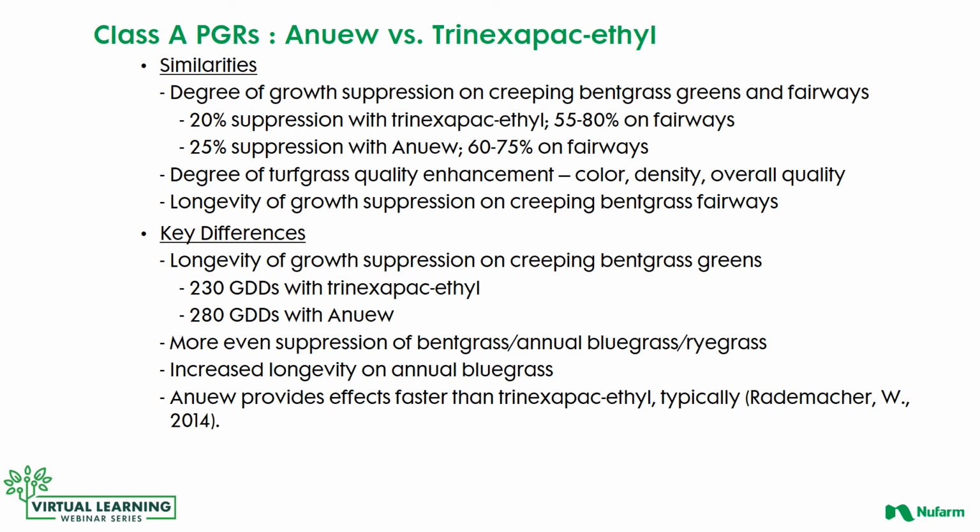The last thing I want to mention is that Anuew provides effects faster than Trinexapac-ethyl. The reason that matters is if you have hit that rebound effect, then you want to stop that growth as quickly as possible. And Anuew, it's been found, can halt growth. That growth regulation effect can be put into place faster with Anuew than Trinexapac-ethyl.